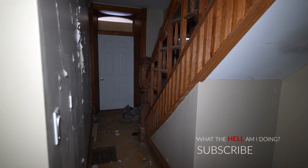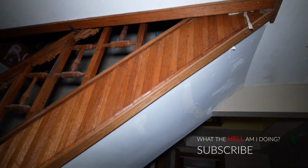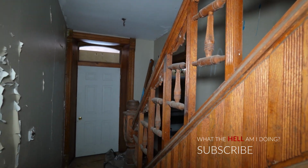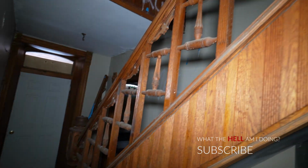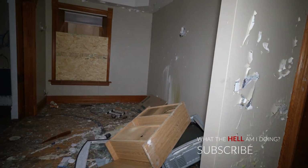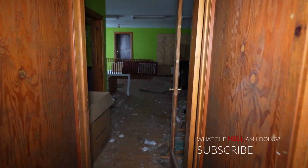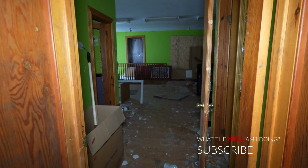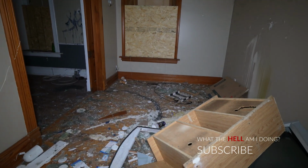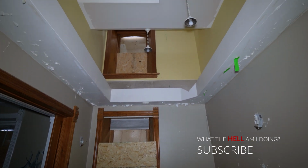So that way we have stairs. Oh, wow, look at those. Beautiful stairs. Look at that railing, the banister going up. Wow. That's beautiful. I've never seen anything like that before. That's very cool. So if we turn this way, this takes us back to the room that we first entered through. So we'll turn back this way. Let's go this way first. Wow, that's pretty cool.